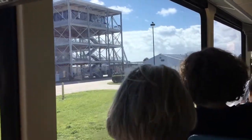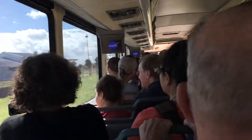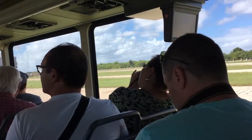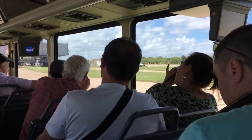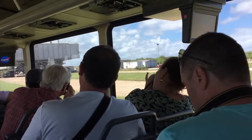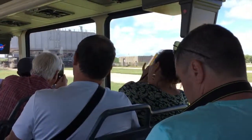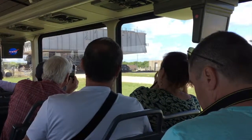Some people ask me, how long does it take to get a shuttle out to the launch pad? On a good day, about 8 hours. Top speed when it's loaded, a whopping 1 mile an hour. Unloaded, 2 miles an hour. Most of us go off 3 miles an hour. Look it up on NASA.gov.